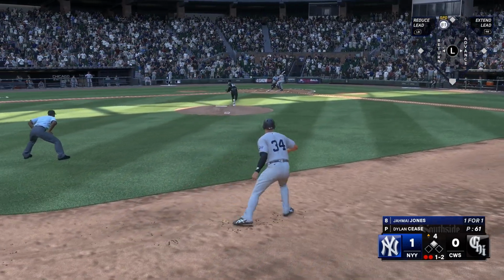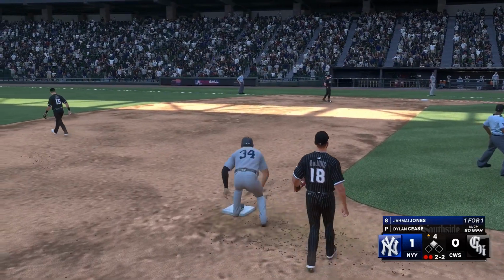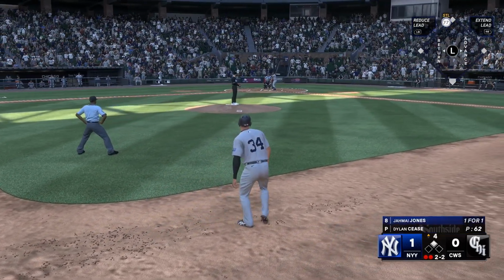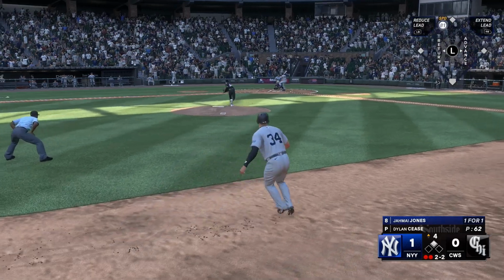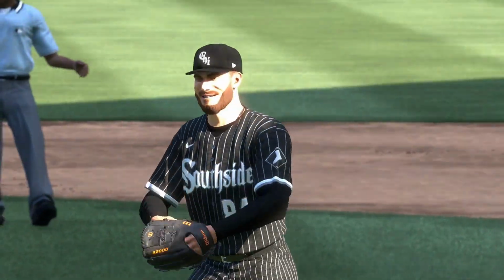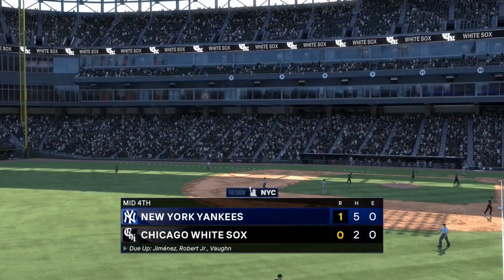And the righty deals. In the dirt, blocked. And an excellent job keeping it right there. Runner at second, 2 down. Here in game 1 of this 3-game set. Got him looking. That ends the frame. The Yanks lead it 1-0.